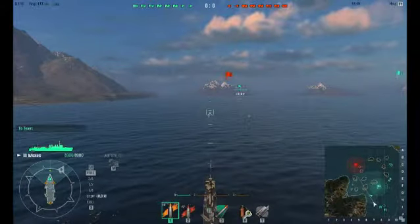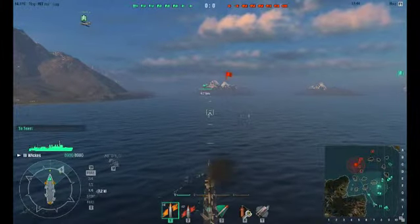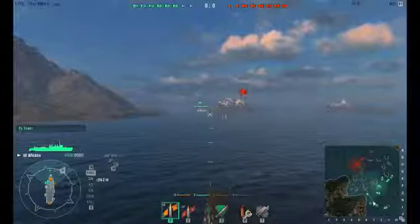Let's get full steam. Let's go, lads. So yeah, bomb is already out. Is that a fighter class over there? Yes. So Langley. Yeah, Langley's already deployed.